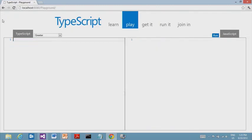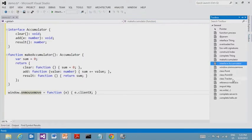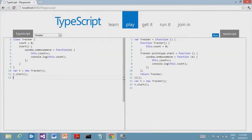Let me try and show some of the other features that are in here. In fact, let me just go grab a little code snippet from over here and paste it in. Here's a little class called Tracker that has one property in it called count, and then it has a method that starts it. And in the method, we just attach an onMouseMove event handler where we handle all mouse moves, and for every mouse move, we increment our counter and write it out to the console. Let's try to run this code.